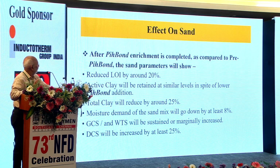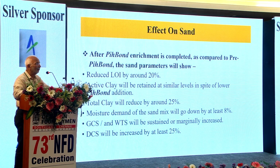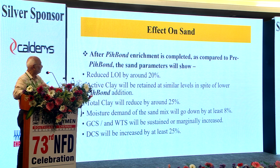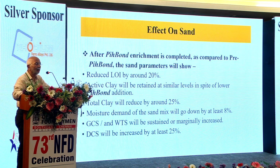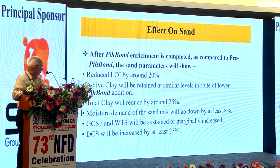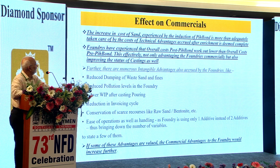The effect on sand. After PihBond enrichment is complete, the reduction of LOI is to the tune of nearly 20%, sometimes even more. But even with this reduced LOI, the sand sticking reduction is very good. The active clay will be retained more or less at whatever the previous level was, but with lower addition of PihBond. Total clay will be reduced by nearly 25%. Moisture demand in the sand will go down by at least 8 to 10%, in some cases much higher. WTS and GCS will be sustained or marginally increased. We are doing that because we have reduced the amount of PihBond getting in, but the DCS will increase by a minimum of 25%. Next, then the effect on commercials.